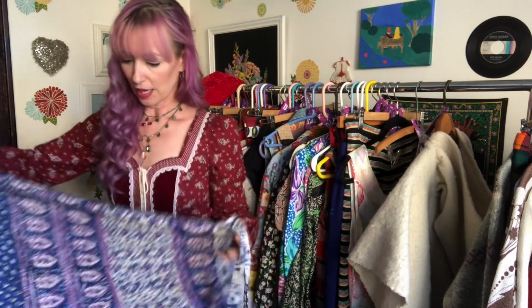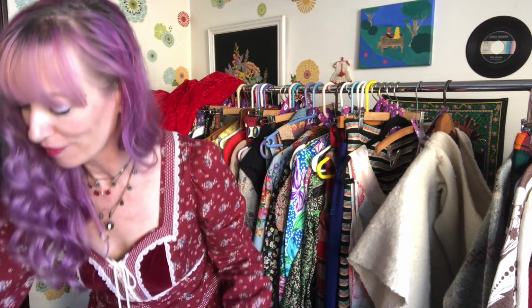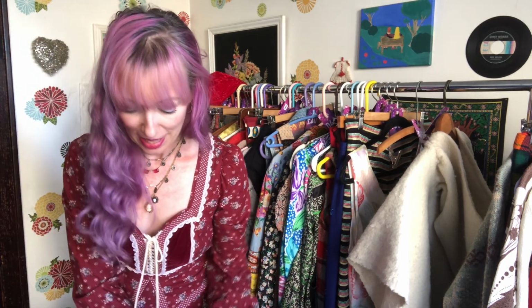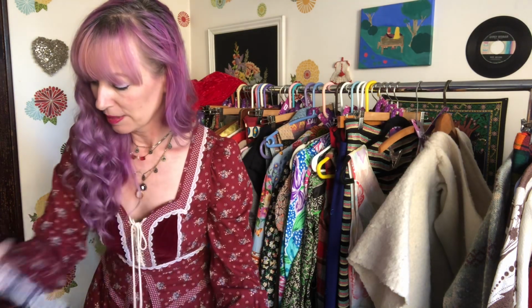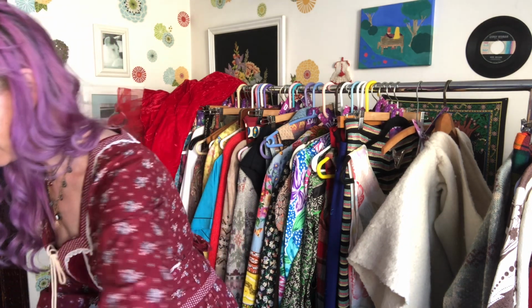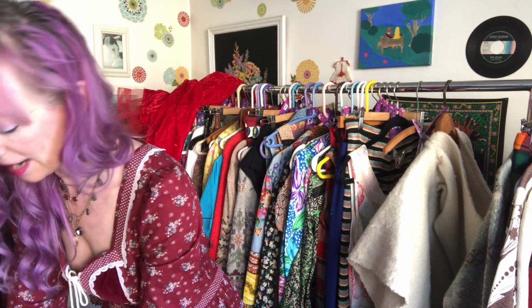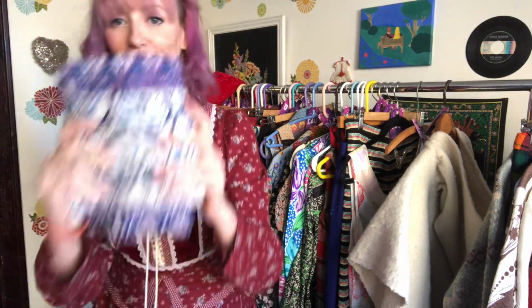I lent it to a friend of mine and I have not gone to get it from her. I say gone to get it because she's a city person, a Manhattanite. So I really should go in and visit her so that I can, A, see her, and B, get my skirt back. Anyway, all right, so I folded that all up.